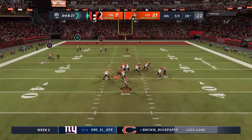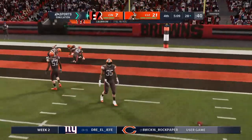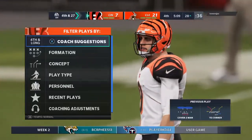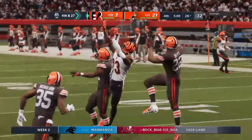Out of the gun, it's Burrow. Going to throw deep for the end zone. And he can't quite pick it. No interception so far. That probably should have been their first. But at least it's fourth down. Delpit on the coverage.